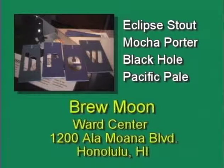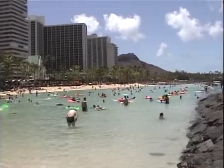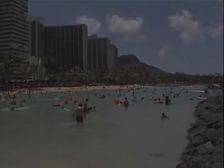Although Brew Moon recently changed owners, you can always count on a Brew Moon over Hawaii. Mahalo to all the Hawaii breweries for making Hawaii truly paradise. Aloha.